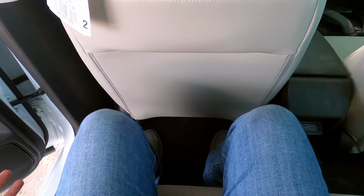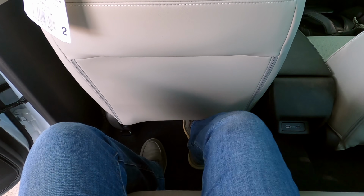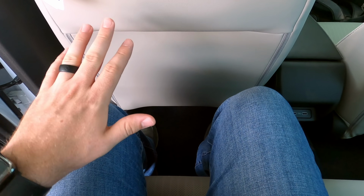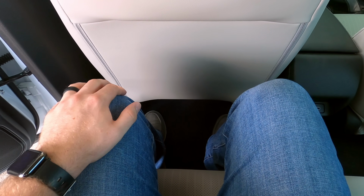Now, sitting behind myself at 5'9", I've got good foot space. I've got good knee space too. Honda definitely has always done good with legroom in this, the Accord and the Civic. And just for reference, if you want to see a taller person, like 6'4", Kelly Blue Book's video channel has a 6'4" person sit in the front, and then he sits behind himself, and it's tight.